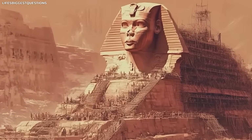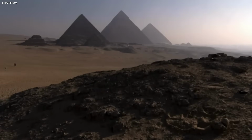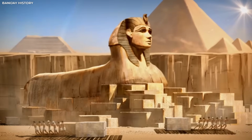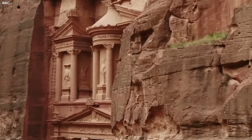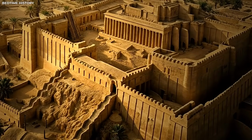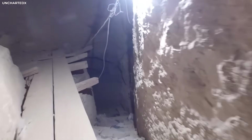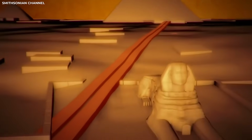This scenario explains why later kings repaired the Sphinx rather than boasting of building it. It explains why ancient texts describe restoration, not construction. And it aligns with myths of civilizations destroyed by floods and cataclysms, their remnants preserved in stone. The hidden chamber beneath the paws could therefore be more than a curiosity. It could be a time capsule from that lost era, a message across ages.